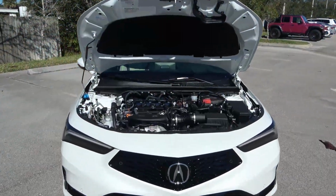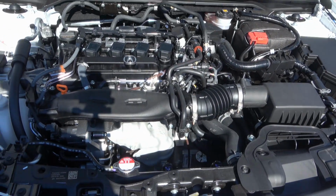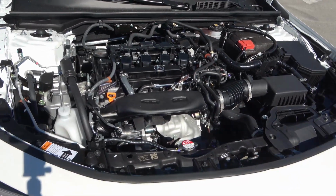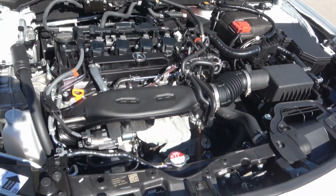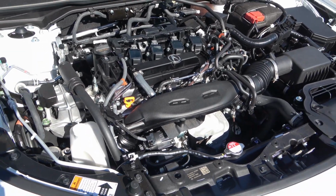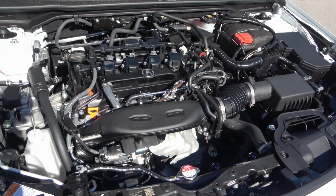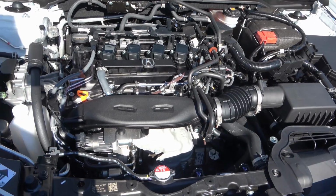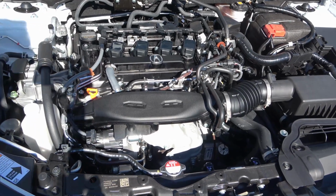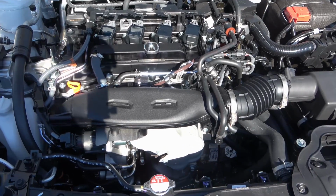And the reason I mentioned the Honda Civic Si is that the Integra and the Civic Si actually share this engine. So this is a 1.5 liter turbocharged 4-cylinder dual overhead cam VTEC engine producing 200 horsepower with about 192 pound-feet of torque. Now, what's different about the Acura and the Civic Si? Civic Si is only available with the manual transmission. Acura does give you the option to get either the manual or the CVT transmission. That's what I chose for you today.